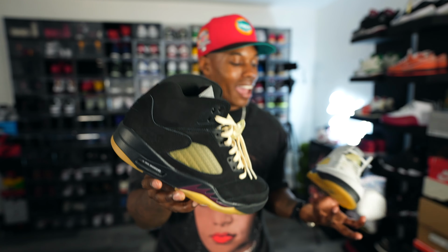Had to grab these things. You guys know you got the burgundy Air Jordan logo up top, so these gotta be the Air Jordan 5 burgundy joints. Now this one right here just screams nostalgia to me, man.